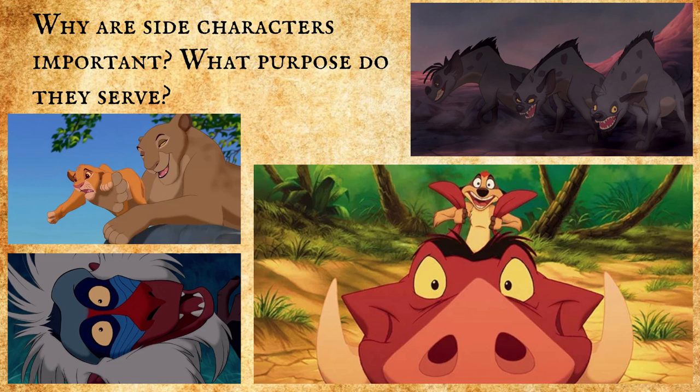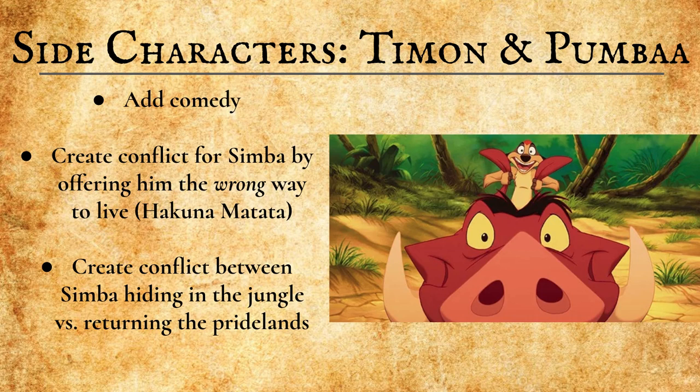So let's look a little bit deeper at the side characters in The Lion King, and we'll start with Timon and Pumbaa. So obviously, primarily, they add a lot of comedy to the story, which would otherwise be a really serious story about a dad dying and an uncle trying to kill the nephew, which is kind of dark and very serious. So we have these side characters kind of bring that up a little bit and make it more watchable.